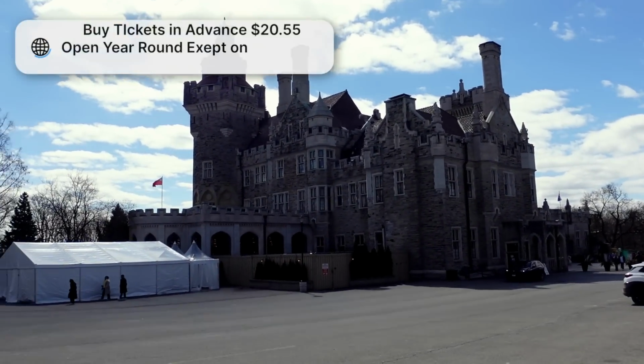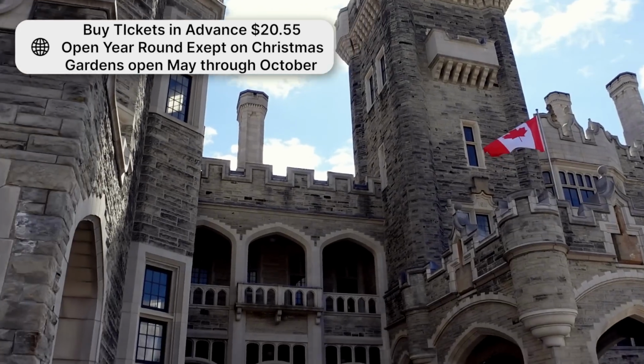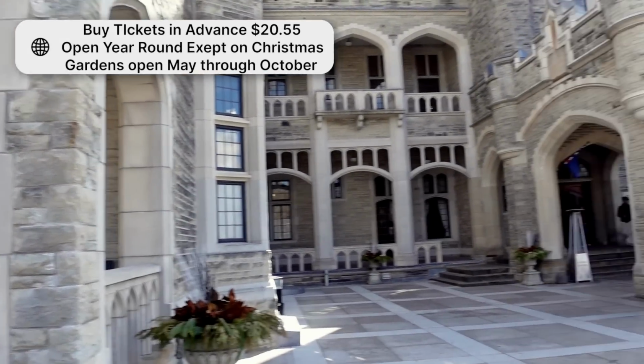Casa Loma. I think we're going inside. Now you can see it. We're right here at the castle. I made it. He made the steps, guys. I would not advise those steps weeks after recovering from pneumonia. It was a good one. Okay, we're here at the castle. I think we're gonna go inside and see what there is to see. Let's do it.